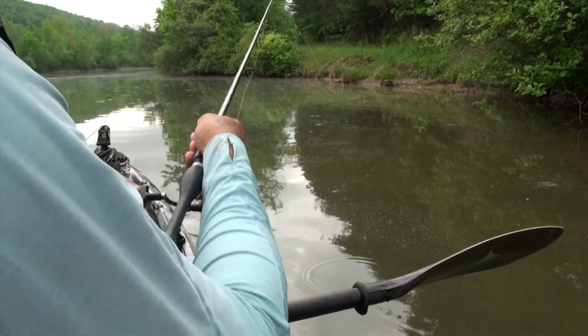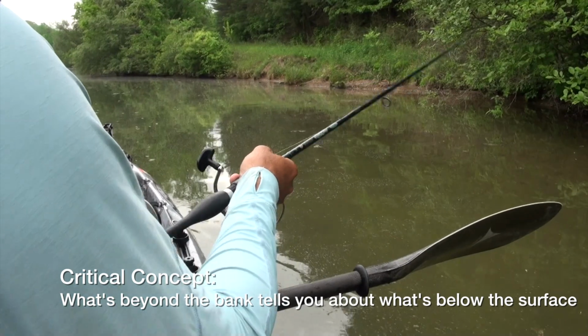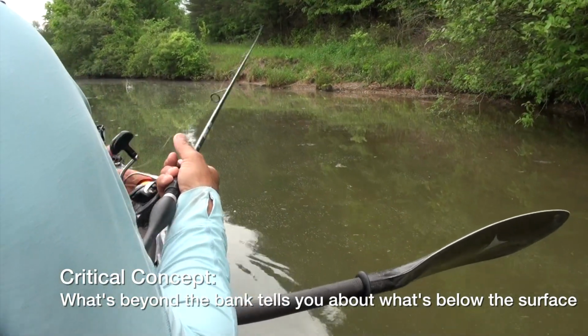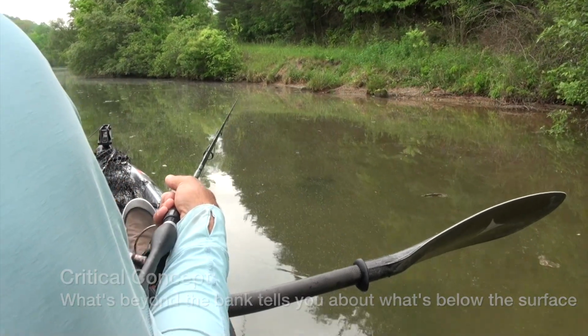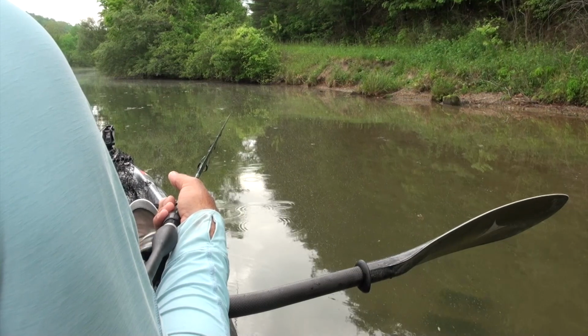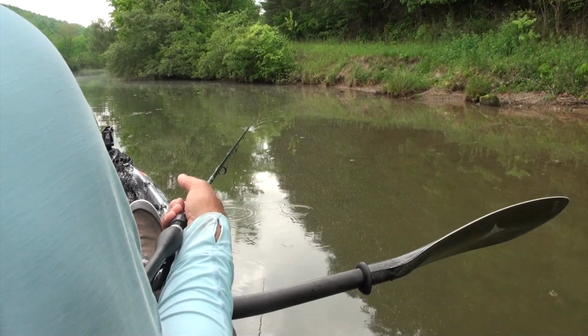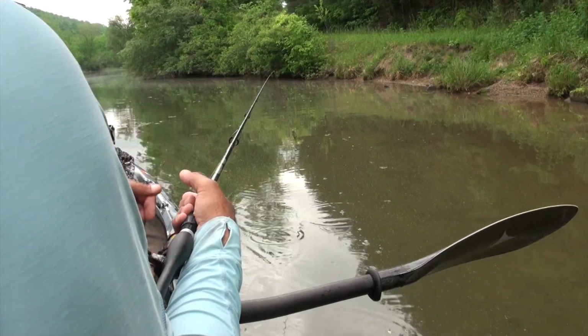So this opening in the trees right here, that's definitely the remnants of an old roadbed, because you can see way back up in the woods, and it's a straight shot of no trees. Might give us some indication as to some deep water structure further back in the direction that it's headed.